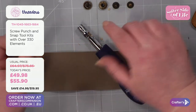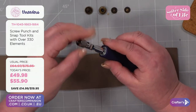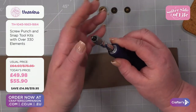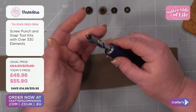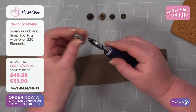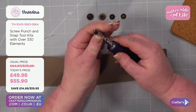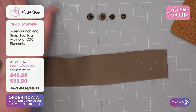So you can get them out of there. And I say to pop your other one, you're just going to put it in there, put that back on, and then that just screws shut. It actually goes on both ways as well, I think. No, it doesn't. It only goes on one way, so you know you've put it on right. There we go. So that's it. We've got our holes punched.